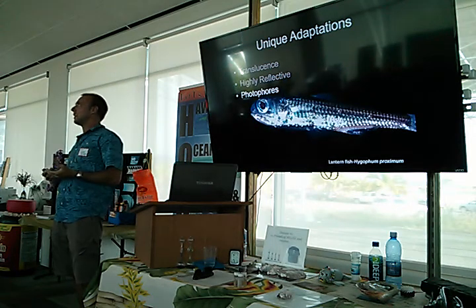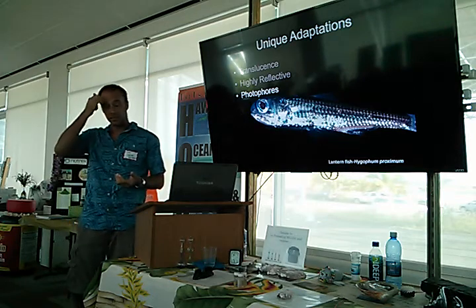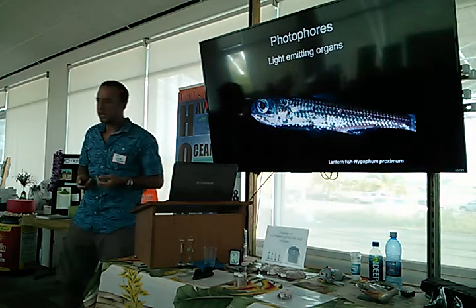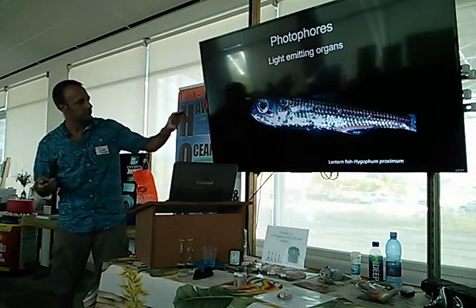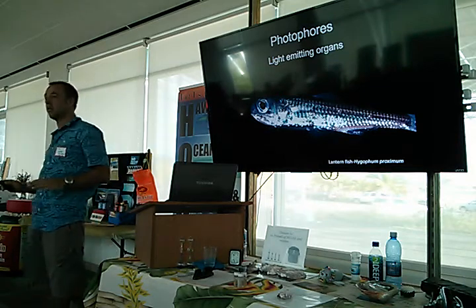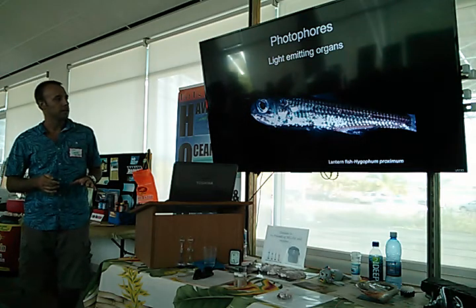I think 90% of open ocean animals have some form of photophores attached to them. Now we're looking at a myctophid here, but there's a lot of them out there. Myctophids are wonderful because they have these photophores. You can tell them apart by species based on that pattern of photophores alone. But there's a lot of other reasons why you might want light emitting organs.